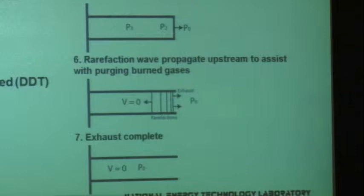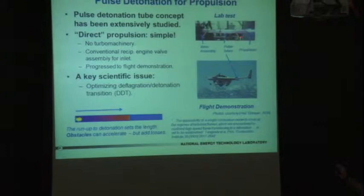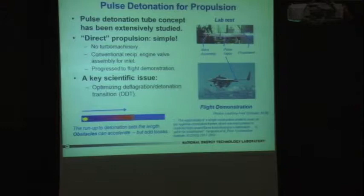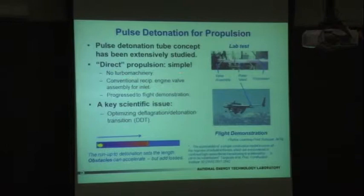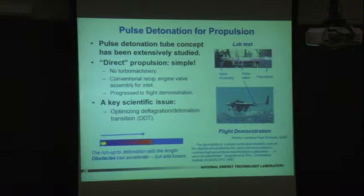And this is the work that Fred Schauer really pioneered at AFRL. I put this slide together from some photos that he provided me with. So you can see they have four tubes right here, a little bit glowing red there. The front end of this thing, the valve assembly, is literally the cylinder head of an automobile, a very simple mechanical design. Really cool to see that. The thing ran great, and it produces thrust directly, no turbo machinery. I mentioned the conventional engine valve assembly for the inlet. And they got this thing all the way to flight demonstration, which I should have asked Fred to show the movie about how they put this together. Maybe he's got it. I'm not going to put you on the spot, but it's really an interesting story.